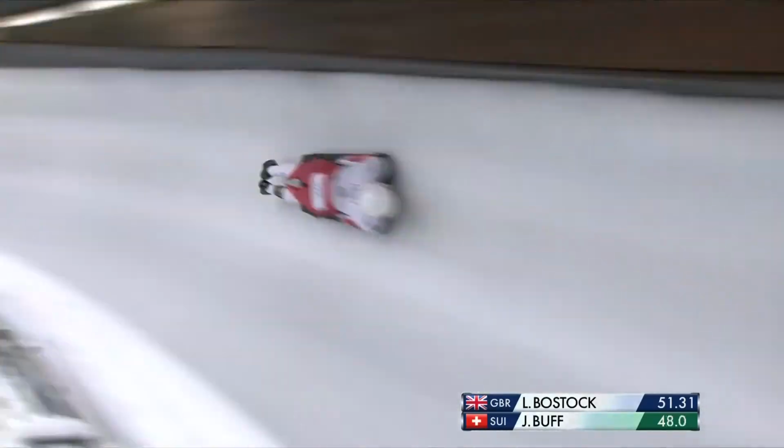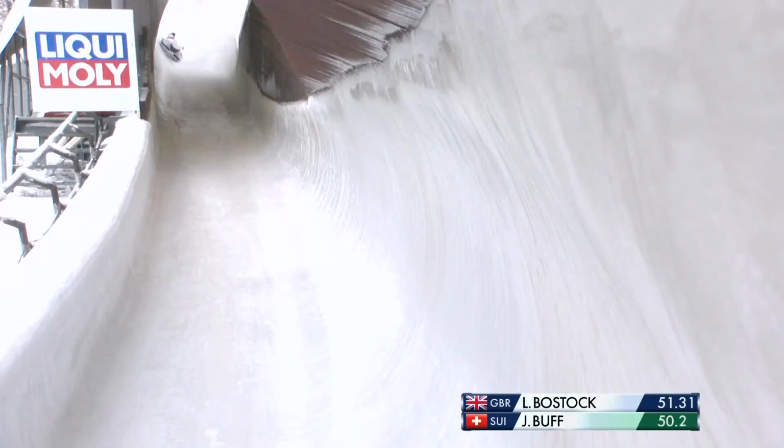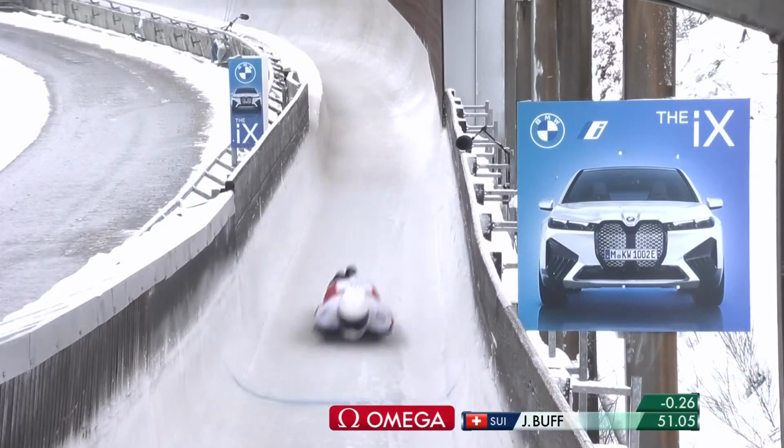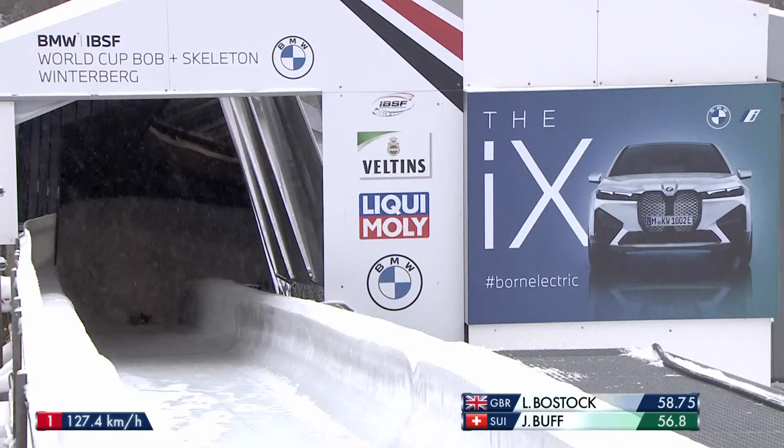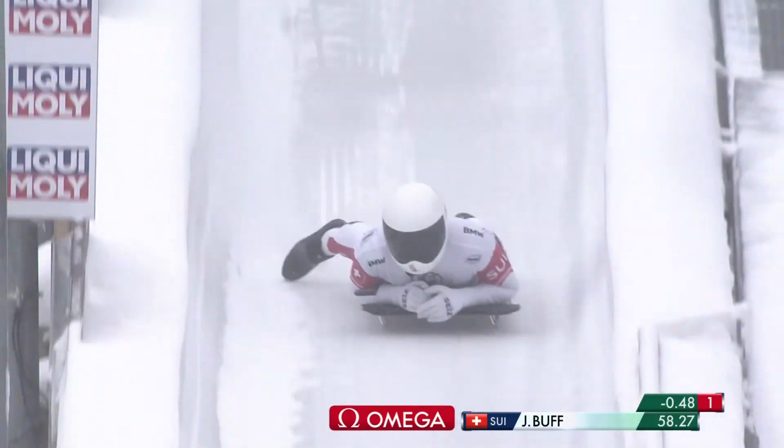That's very impressive from a slider I'm not super familiar with. Going through 11, he's clean. Now, it was kind of a cowboy ride through 13, 14 last time we were here. If you wanted to go fast, it doesn't look like the ice is going to require that. But good speed all the way down for the Swissman, and he's got the lead by a second.